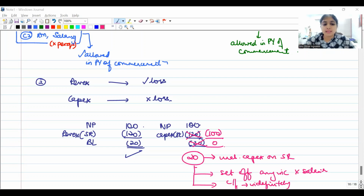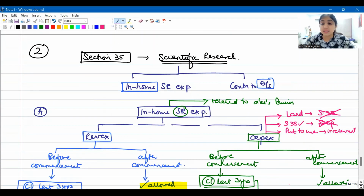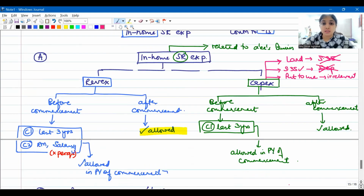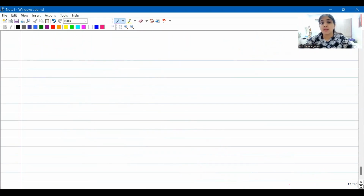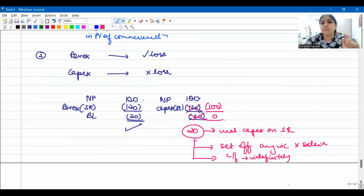Yes, so in case my assessee is incurring an expense on scientific research, you see whether it is in-house, whether it is contribution to outsiders. If it is in-house, you see whether it is RevEx, whether it is CapEx. Because of RevEx, you can have a loss, but because of CapEx, you cannot have a loss. There is no concept of unabsorbed RevEx on scientific research, but there is a concept of unabsorbed CapEx on scientific research. Second concept is still clear.